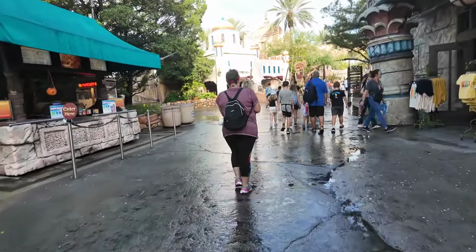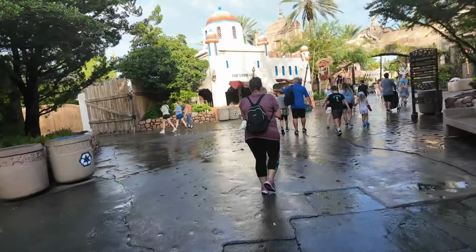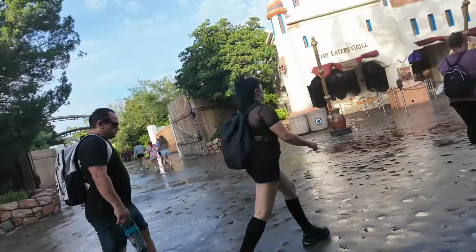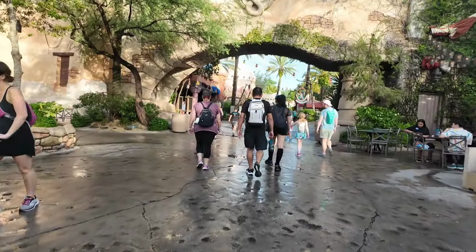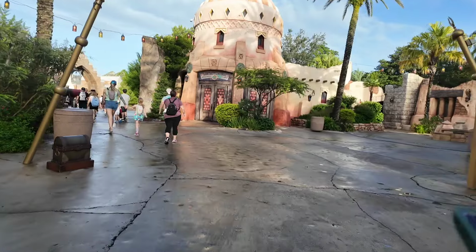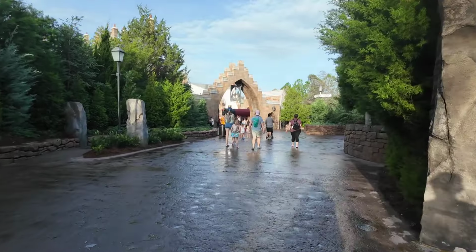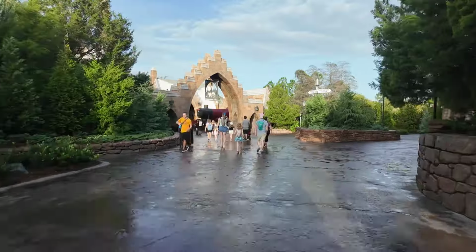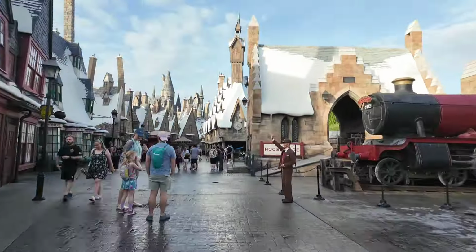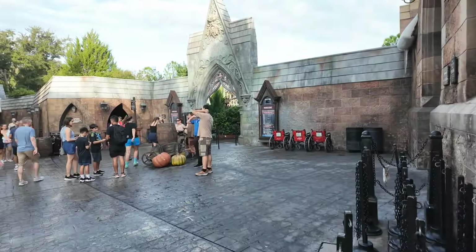So walking through the Lost Continent, you can either go to the left, which is Velocicoaster, and that's typically what we do initially, but I wanted to show you guys the Wizarding World first. But if you want to get both of these rides done, Velocicoaster and Hagrid's, I just recommend getting Velocicoaster done because it's usually like 10 minutes in the morning, and Hagrid's is just going to be a long wait no matter what. Oh, usually in early park admission, the Hagrid's line is back to here, so I was so surprised that it wasn't throughout the entire land, maybe because a hurricane had just come through the day before.